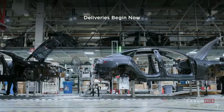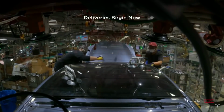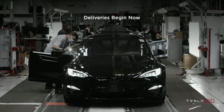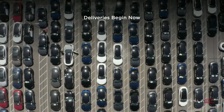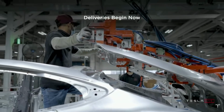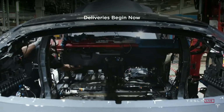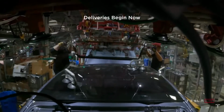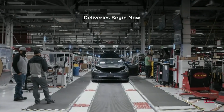We're in production. We're going to deliver the first 25 cars now, and then basically should be at several hundred cars per week soon, and 1,000 cars a week probably next quarter. So please enjoy. We put a lot of work into this. I'd like to thank the incredible work of the Tesla engineering and production teams. My hat is off to Tesla engineering, production, design, the whole group. They put their heart and soul into this. So hope you enjoy it.